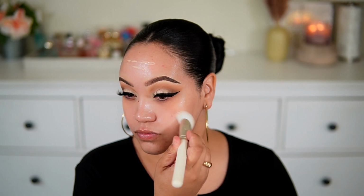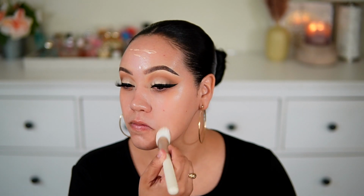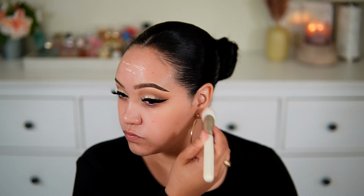So this combination this day, I felt like I really loved the complexion. I felt like my skin just looked very healthy, very dewy, and it does help to kind of blur the skin at the same time. So it's a really, really good primer, especially if you have skin like mine, which is a little textured and dry.